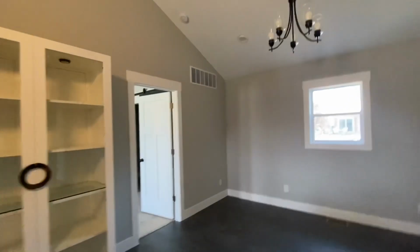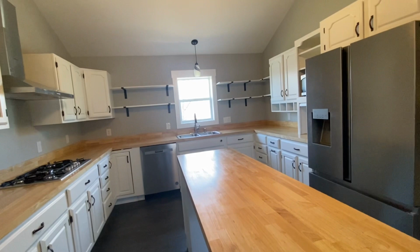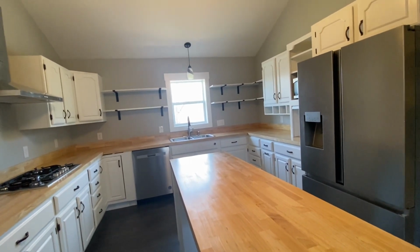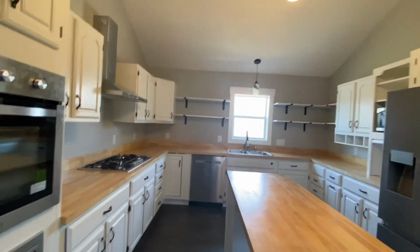I've been talking a lot about when I'm showing kitchens, we kind of say, how many butts can go in this kitchen, right? You show a 2-butt kitchen, like you can only have 2 people cooking in here, you'll be bumping into each other. I'm gonna say this kitchen is probably a 6 or a 7-butt kitchen.